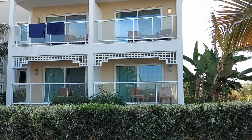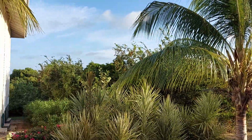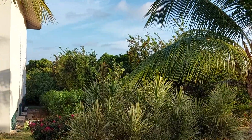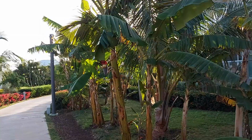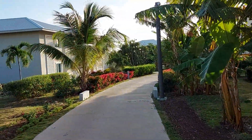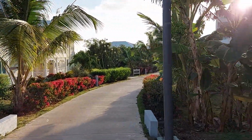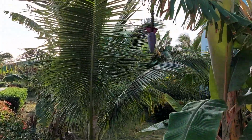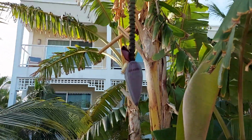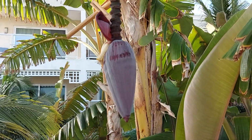And again, from a view perspective, if you're on the main floor, yes, lots of vegetation. So I can't tell you if the top floor has ocean view or not, but I imagine it does. So I thought this was kind of cool. You know, banana plants, little baby banana plants have like some sort of cool purple flower.